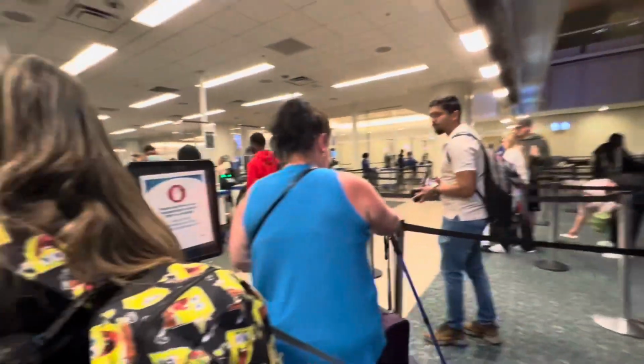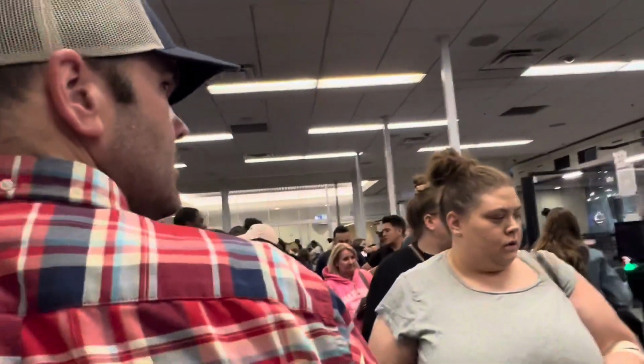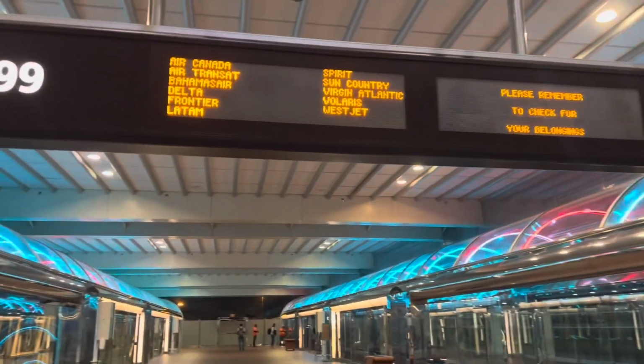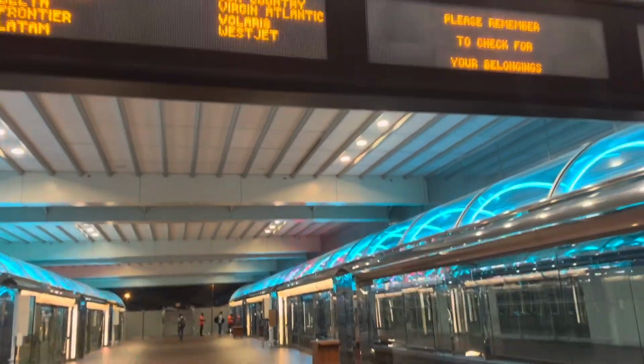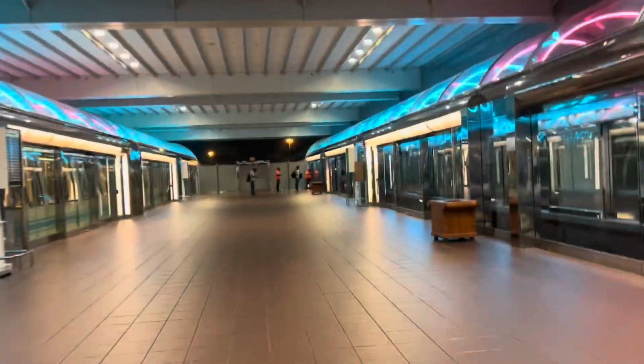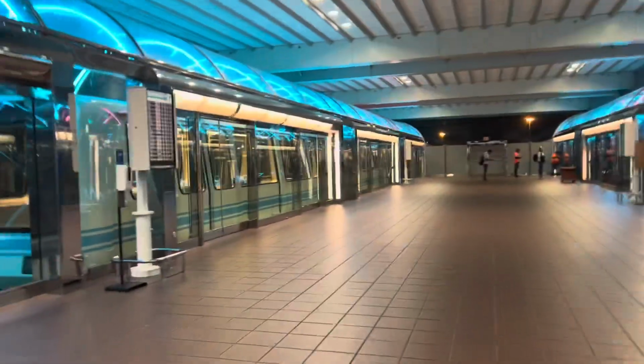Oh, it's the checking in. Too many people. This is Orlando. Look at the queue. So long. This is going to the gates. My gate is 72. Delta. Oh, you have to take the monorail like this.